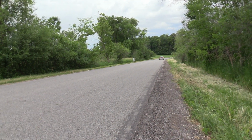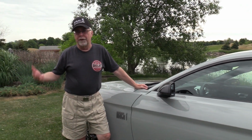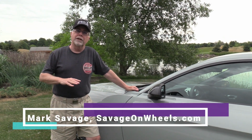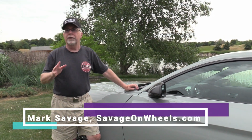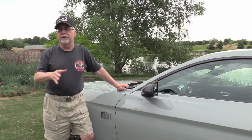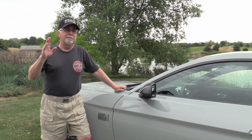So 168 miles per hour. I can't remember the last time I went that fast. So the Mach 1, a fun Mustang, a fast Mustang. This one starts about 52,000 with some options on it, including a 10-speed automatic. This goes up to almost 59 and some change. Paul and I talked about it.